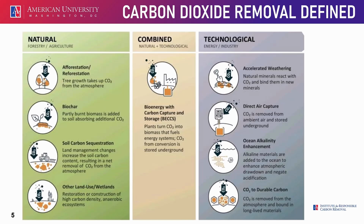And then we have what we call technological approaches, right, that utilize technologies primarily as our way of achieving carbon removal. Direct air capture, for example, utilizes fans that force CO2 through filtration systems that separate out the CO2 and facilitate conveying it to areas for storage or, again, utilization.